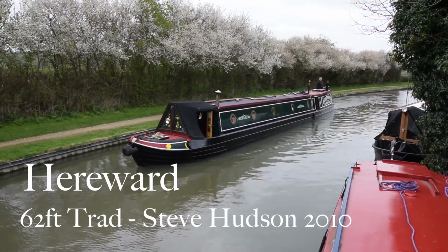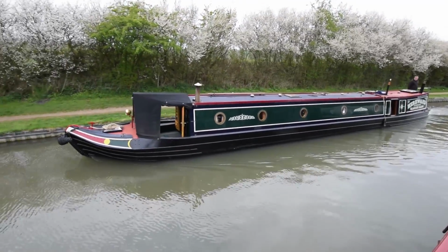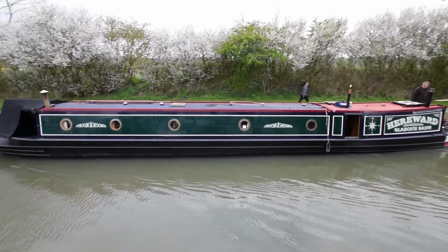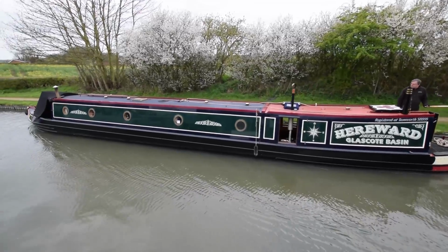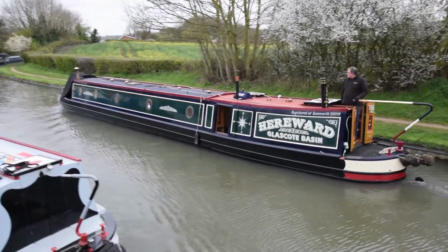This is Hereward, a beautiful traditional style narrowboat built in 2010 by Hudson. She's 62 feet long and she's in immaculate condition. She's been so well looked after. She's just been blacked in March 2019. There are 10 anodes on her, 6 of those were new in 2017. The engine's just been serviced as well.